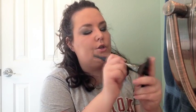So I take a Sonia Kashuk blush brush. It's an angled blush brush. Found it at Target for, I want to say, $12, $13. And I tap it into my Chocolate Soleil bronzer. And then I find the top part of my cheekbone by my hairline and I sweep it down like so. The other thing that you can do is sweep up to bring that color onto your face.